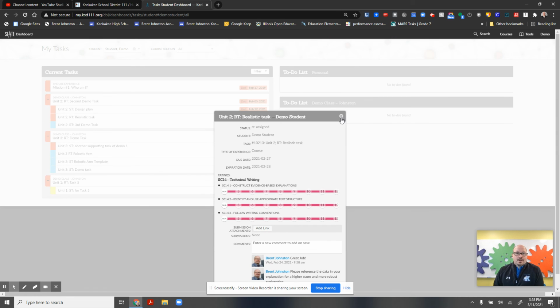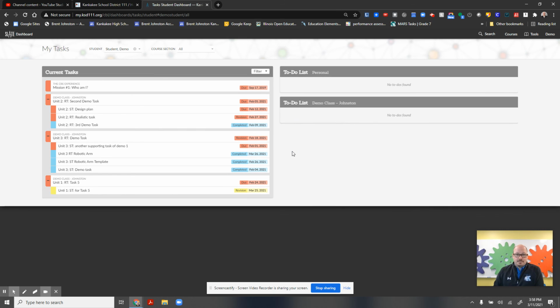So if it's red, whether it's been sent back for revision or not, it is past due. Anything red means past due.